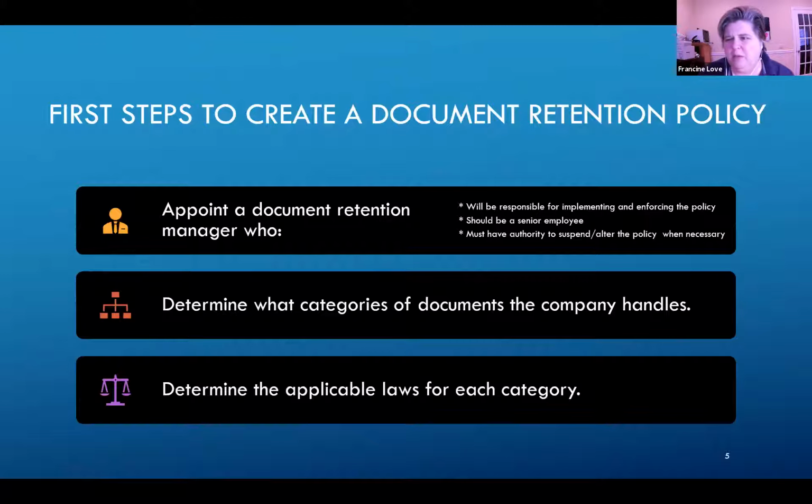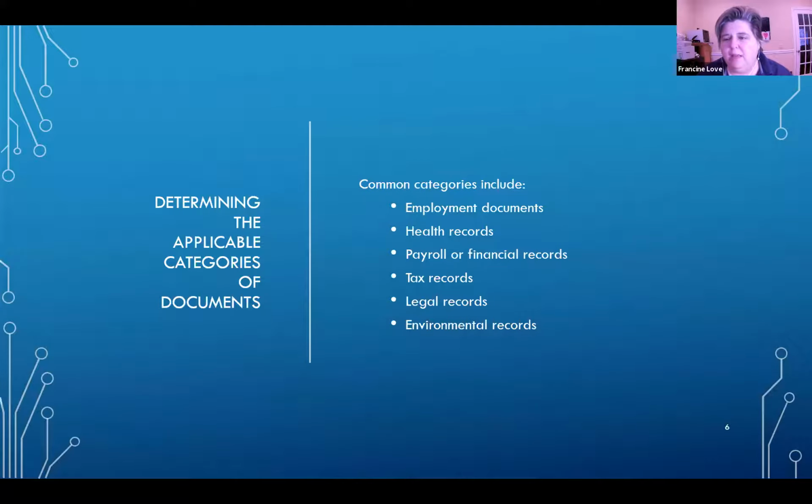Then you're going to determine the types of documents that you handle. And we talked about a few. And then you have to think about what are the laws that govern each of those categories and for how long you have to maintain those records. Okay, so what are some examples of categories? And that listing that you saw from LIJ was great. But here are some others that are more boiled down for smaller businesses.